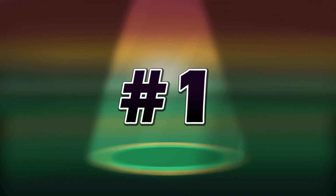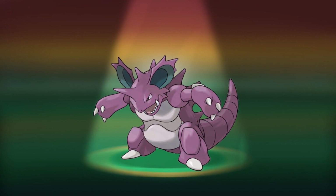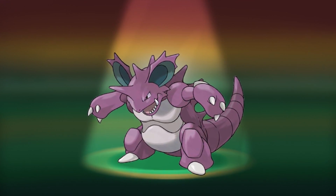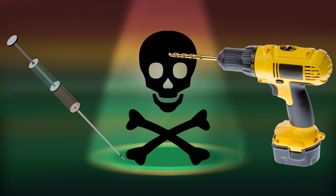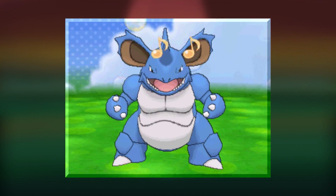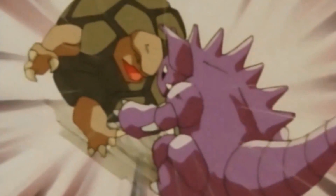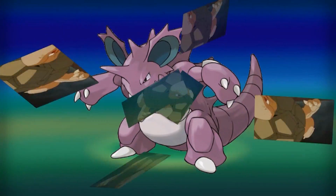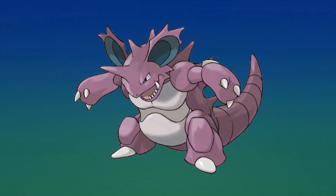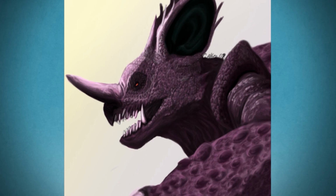Number 1. Nidoking. Nidoking is one of my favorite Pokemon, and has my favorite design. He represents masculinity, poison, needles, and drills. His color scheme is simply beautiful, yet its design is the most complicated of the first generation. Nidoking draws inspiration from so many creatures, but looks like its own real-world species. When I look at Nidoking, I feel conflicted, because he would look so cool in real life, but so dangerous.